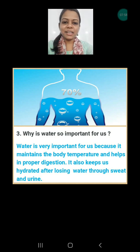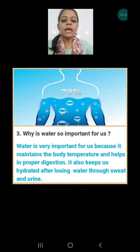So let's read the answer. Water is very important for us because it maintains the body temperature. First, it helps in proper digestion. Second, it also keeps us hydrated after losing water through sweat and urine.